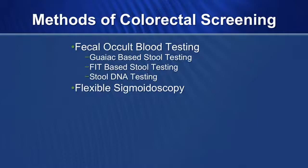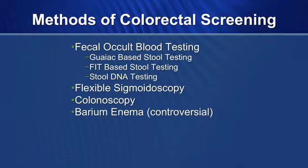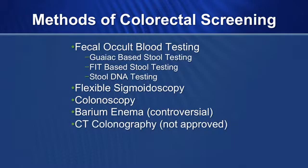Flexible sigmoidoscopy is probably the age-old test. This was a test that every doc pretty much did in their office, primary docs, GI docs, etc. And it was a quick look. That's basically no longer being done. Colonoscopy I'm going to come back to because that's what I'm going to talk to you about. Barium enema, that's cruel and unusual punishment. We rarely do it anymore. CT colonography, this is still a relatively exciting technology.